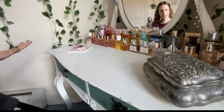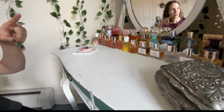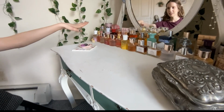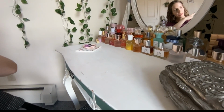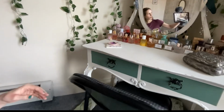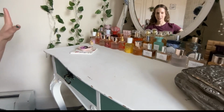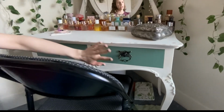And then last but not least, this isn't a section we're going to be tackling today. I couldn't figure out a way to make myself not visible in the mirror, so I hope that's not weird or distracting. But this is where all of my perfumes live that aren't on my tray over there. This is just what works for me. Again, I have them color coordinated. I just think that's really pretty. I know what I have, I can see what I have. And then these drawers just have makeup and hair stuff.